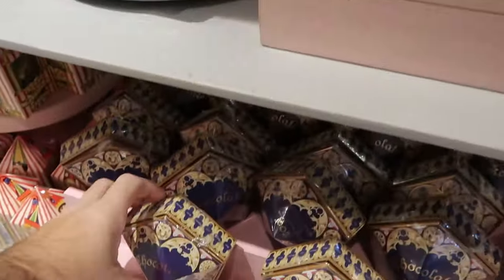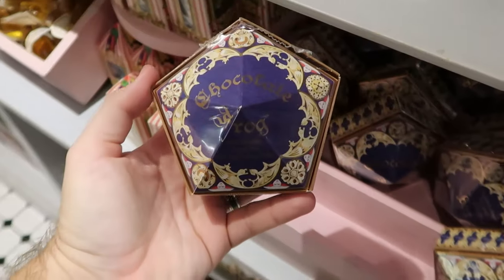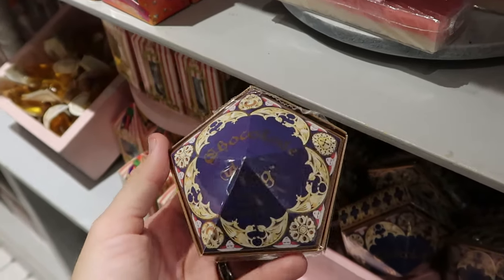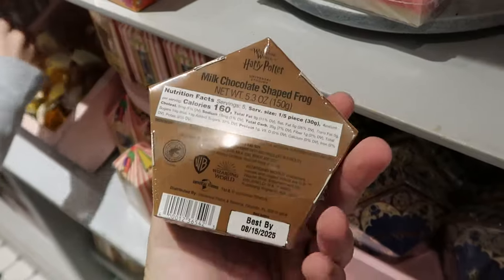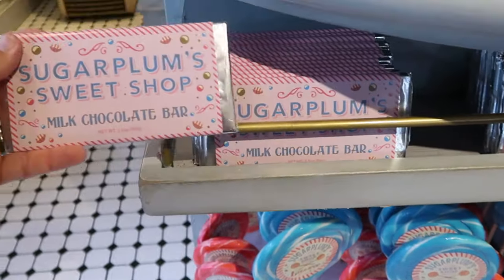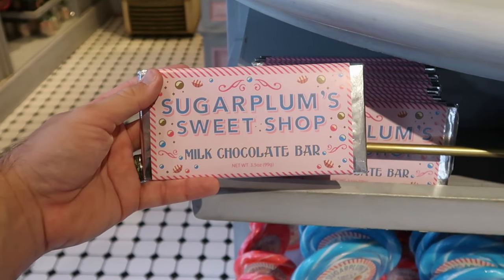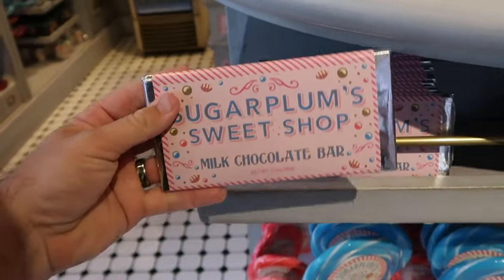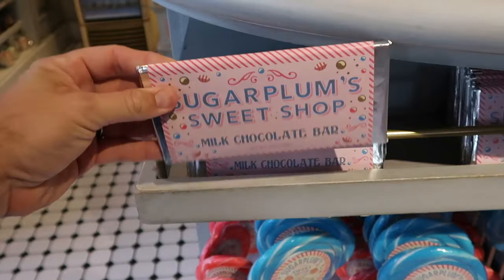And then underneath there, another Wizarding World of Harry Potter must. You definitely have to get the chocolate frogs. They have these in milk chocolate and dark chocolate now, and it does come with a wizarding card. Since we are in Sugar Plums, after all, they do have even some of your sugar plum sweet shop items. They have a huge milk chocolate bar. They don't have the price on that, but that is a really good size bar.